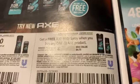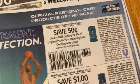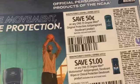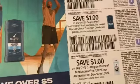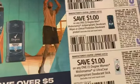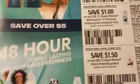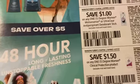Okay, two like coupons on all these ones. Okay, if I did not say that, 50 cent on the, what is that, Degree? Okay, and that says on all sizes, except for travel. Then we got $1 off of Degree. Okay. Then we have $1 off the female's Degree.